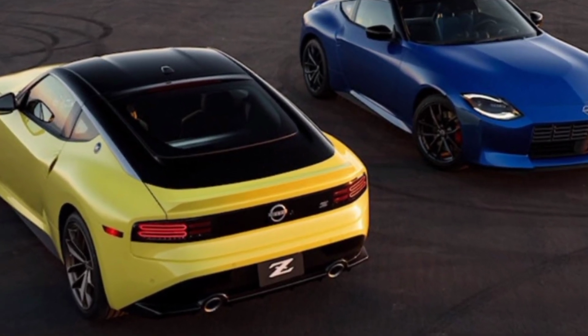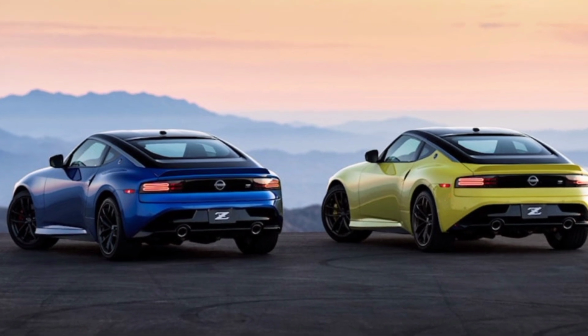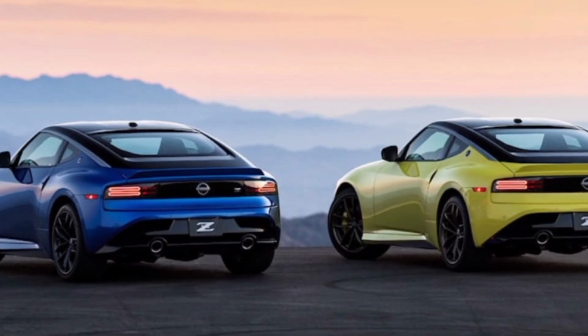Those half-circle LED headlights hark back to the Japanese-market-only 240ZG, while those LED taillamps are clearly inspired by the Z32 300ZX. It's modern and vintage all-in-one, and we simply adore it.